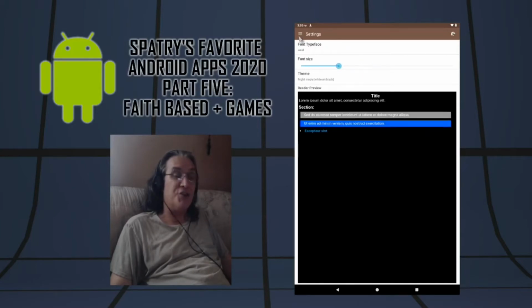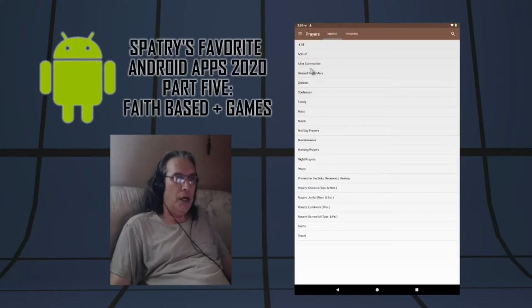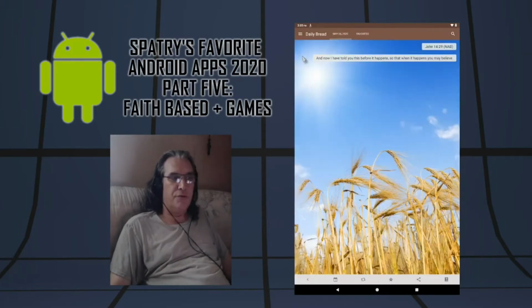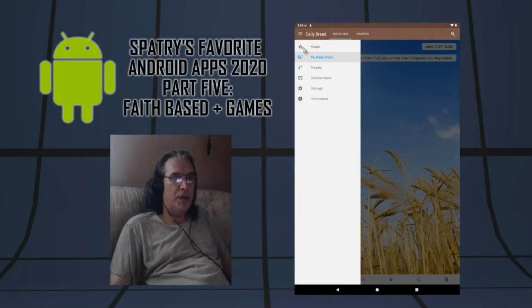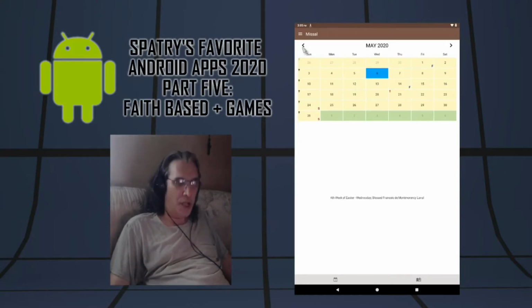So that's handy. I just wish they would allow theming of the entire application. Okay, for some reason I can't get the news feed working on this, but everything else functions very well. You have prayers, a daily devotion, but the most important part that I use this for is just the missalette itself, so that I can read along as I'm watching the streaming services, either online or watching them on television.